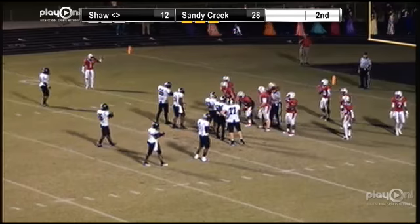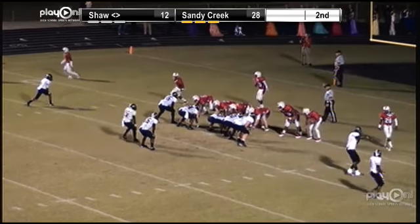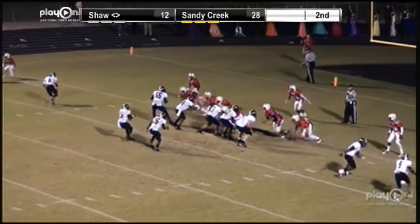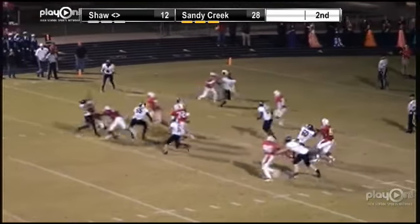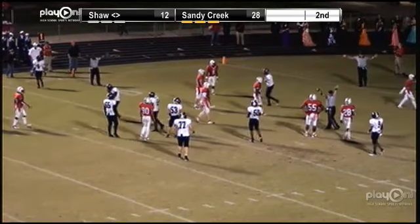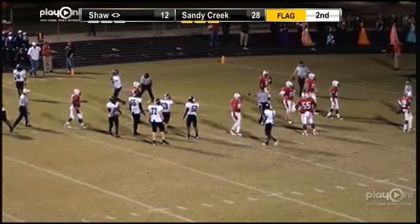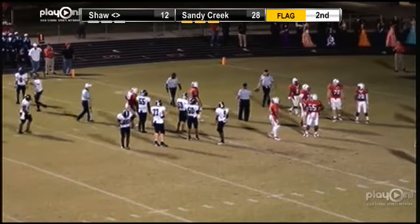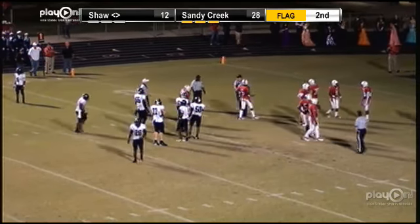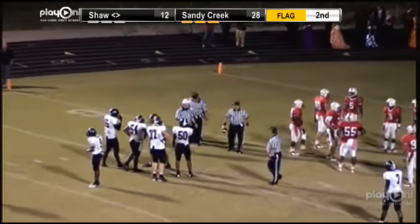As we await their PAT attempt as they bring their same personnel, been in the same formation for most of the night. Is Whittlesey now going to look for Webb and dump it across the middle, and we're going to have another flag. And this one may be holding called against Sandy Creek, as the ball was not really catchable or near anybody. So the Sandy Creek Patriots are really trying to stop this 2-point conversion.